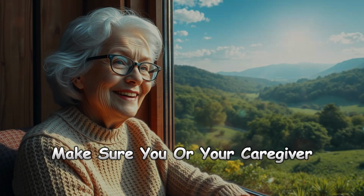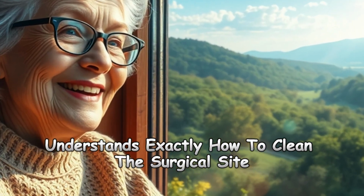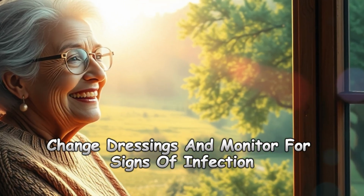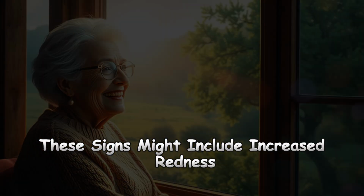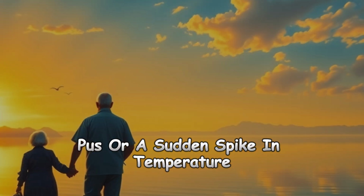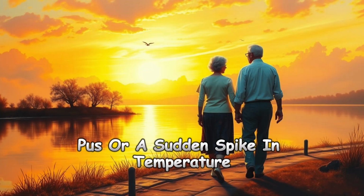Make sure you or your caregiver understands exactly how to clean the surgical site, change dressings, and monitor for signs of infection. These signs might include increased redness, warmth, swelling, pus, or a sudden spike in temperature.